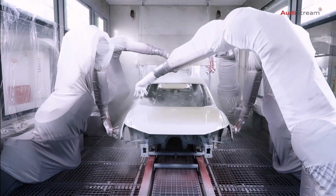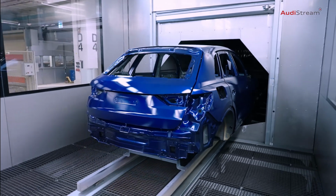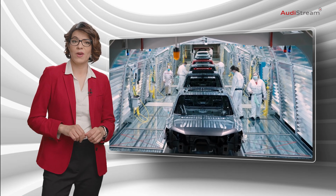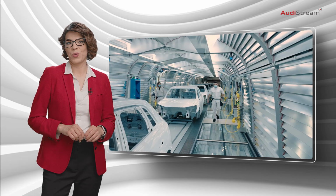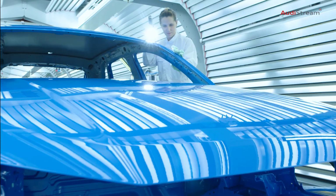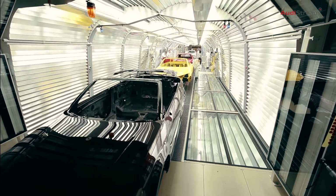We offer 16 different serial colors, although the possibilities in the choice of colors are infinite. The most popular ones among our customers are Mystic Black, Glacier White and Ibis White. A new highlight is a matte finish color palette, now available for all Audi Hungaria manufactured models.